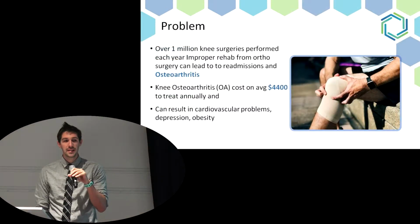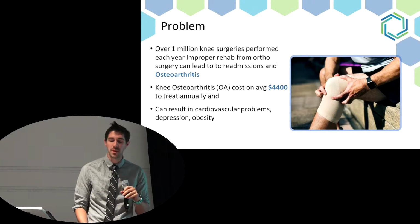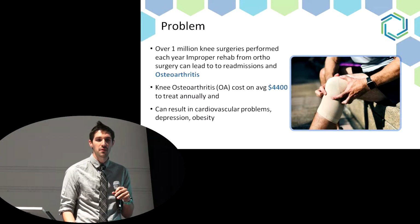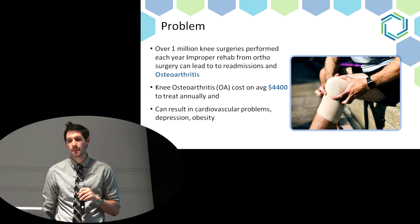Our problem is that there are 1 million knee surgeries a year. 3 out of 4 U.S. adults over the age of 45 suffer from knee pain in some form or another. This is a huge problem because it's costly. It can cost over $4,400 a year to treat, and it can cause additional problems such as heart problems, obesity, and depression.